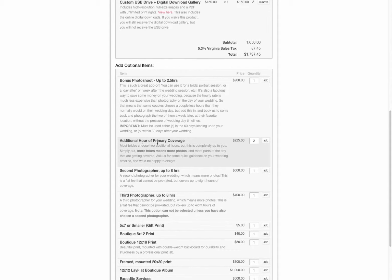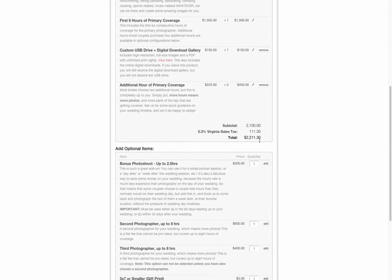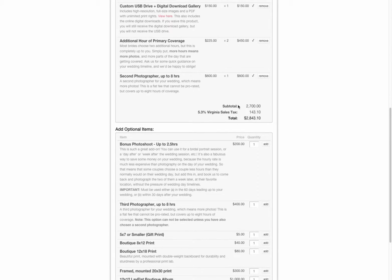But here you'll see you can actually add, let's say I want to add 2 more hours of that primary photographer. I can just click, done. It just added it and adjusted all the price and tax and everything in real time. Beautiful. So let's say I want to go ahead and add the second photographer. Let me go ahead and add that. Bam. It added it in real time.